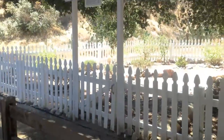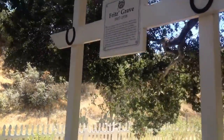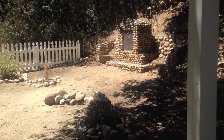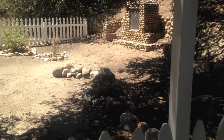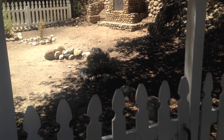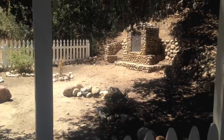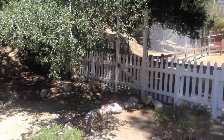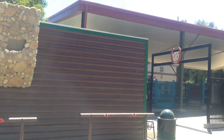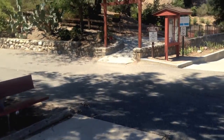Oh, this is where Fritz is buried. That's, of course, William S. Hart's favorite horse, Fritz. Fritz was William S. Hart's favorite horse. Both he and his owner did their own stunts. He was a pinto gelding who could do and did do anything and everything. Fritz officially retired from film in 1924.